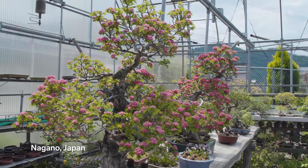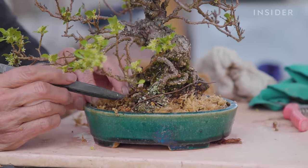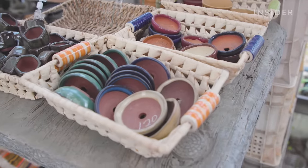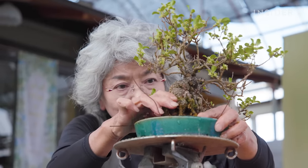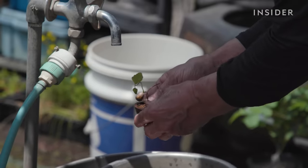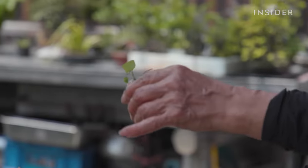Next, we go to Nagano, Japan. Bonsai is an art form that requires years of training and centuries of dedication. Chiako Yamamoto is a fourth generation bonsai master based in central Japan and has been creating bonsai for the last 51 years. One of the hardest skills to master when growing these plants is patience, a skill Chiako has in abundance.